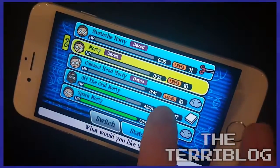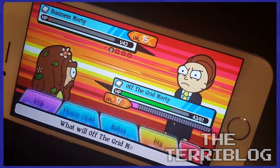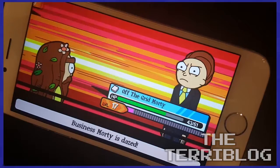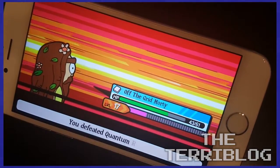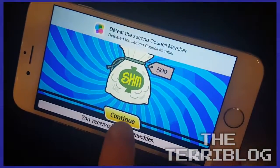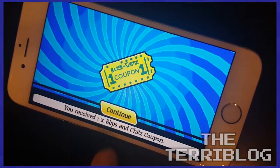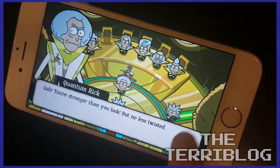You can beat him, though. Get one of your other guys out there. Off the Grid Morty. Oh wow, this is his last one, too. Yep, this is his last Morty. I think you're going to get it. Can you do it? Boom, dude, you did it! Off the Grid Morty beat Business Morty. The hippie beat the business one. Keep that in mind, kids. Take that, quantum break. Nice. You beat him. You got some schmeckles, and another Mr. Meeseeks box, and a Mr. Blitz and Chits. That's so cool. Nicely done. Piece of the puzzle, a little bit.